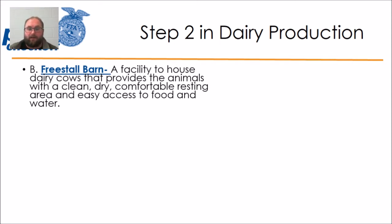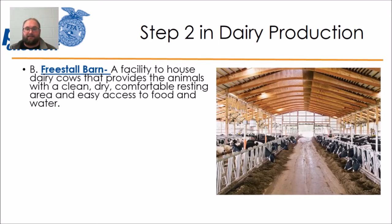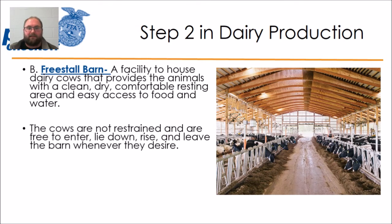So a freestall barn typically looks like this, all right? And so they are not trapped in this building, okay? They can go out on pasture land, but this is where the food is. And so they have access to food and water, and it's a comfortable place where they can rest between getting milked. And so, like I said, the cows aren't restrained. They are free to enter, to leave, to lie down, to rise, to leave the barn whenever they want to. And so this type of care keeps the animals safe from environmental factors and can help prevent infections and diseases, since the freestall barn is kept clean and dry.